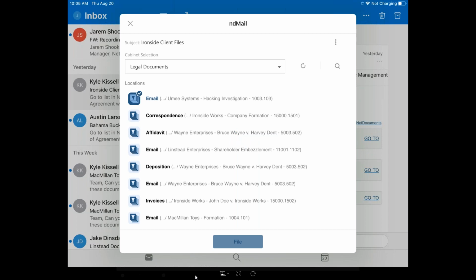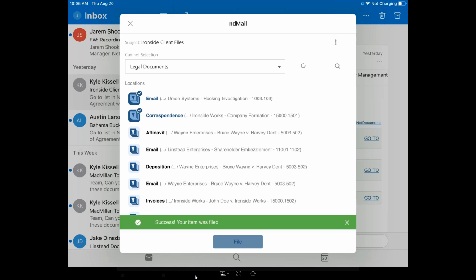So I can go ahead and pull up my predictions here, go ahead and just tap on the location that I want to save that to, hit file, and that then saves that email directly into NetDocuments for me, and I can move on with my day. So super seamless and easy to be able to save those emails directly in, regardless of if you're on the road, working from home, or wherever you may be. Great way to be able to file your emails as well as work on your documents.